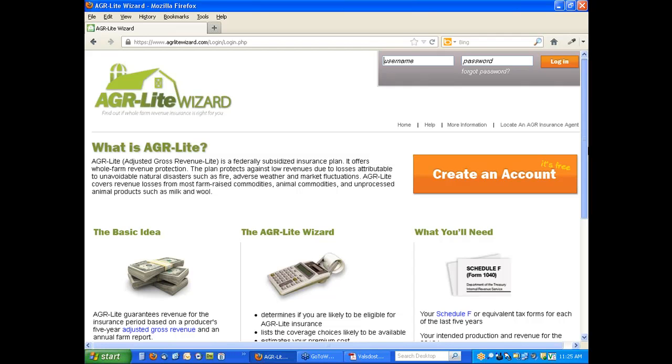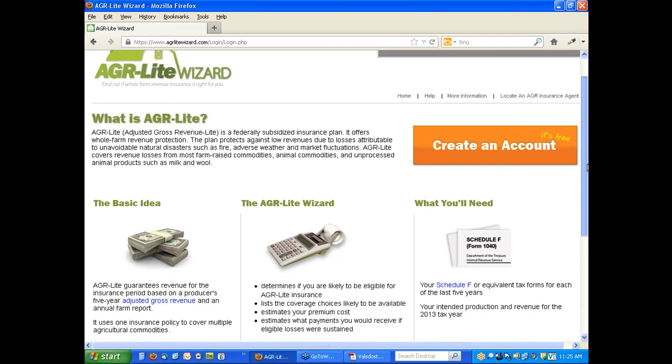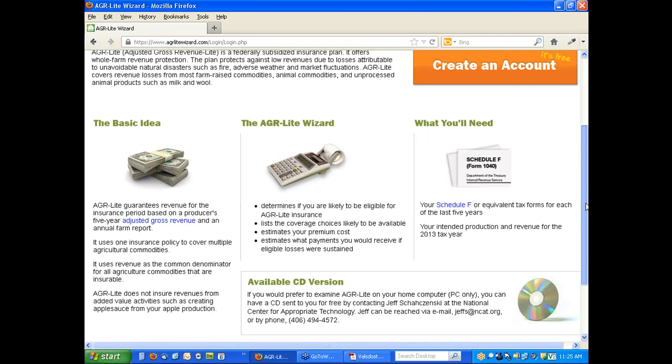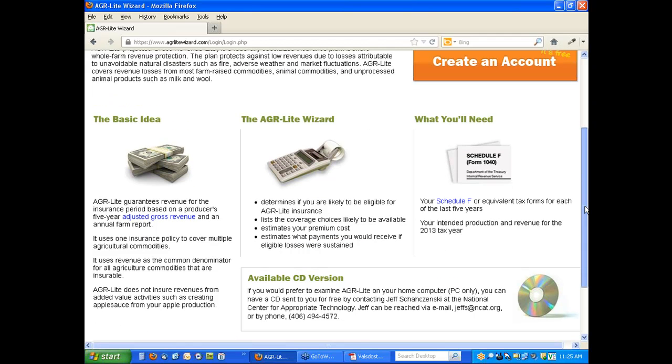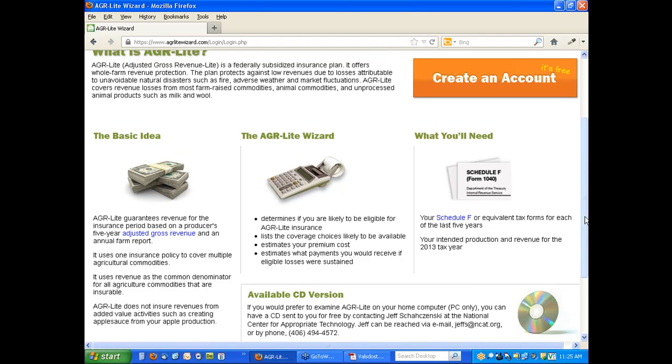And again, you can have a CD version if you don't have high-speed internet, or you just want to have it on your own PC. You can write us or send us an email, and we'll send you a CD version so that you can load it. Unfortunately, it's only for PCs; it's not available for Mac. But this just gives you the basic idea of what you will need. Now, it's important to see here that Schedule F is really important. That is the basis upon which the premium is calculated.